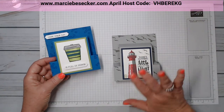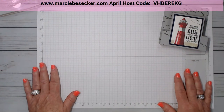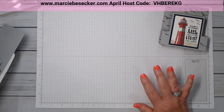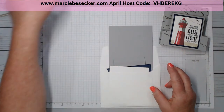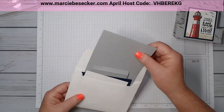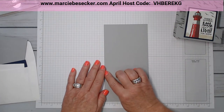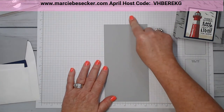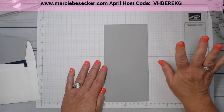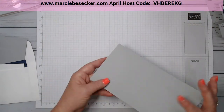All right, so a few tips and tricks on this. So let's just get started. The first thing we're going to do is, let me move my stamps out of the way because I'm going to need my score. You want a piece of cardstock here that is 4 1/4 by 8 3/8. Okay, I will have a PDF on my blog later tonight, so no worries.